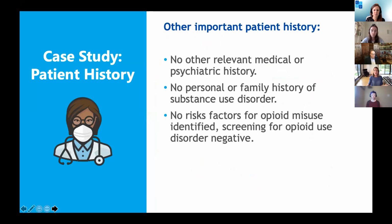So let's go back to Jack. He's otherwise healthy. He has no personal or family history of substance use, and that's important in understanding someone who may have higher risk factors for misusing a medication, such as an opioid. And he has none of those risk factors. Next.